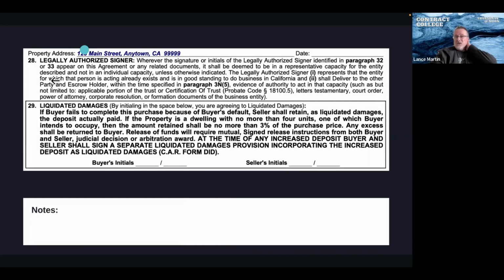Okay, let's get to the top of page 14. Who is the legally authorized signer? So again, generally what we're referring to here are corporate documents. Who is the representative capacity for the corporation, for the trust, whatever it happens to be? We need the legally authorized signer to basically sign the agreement.